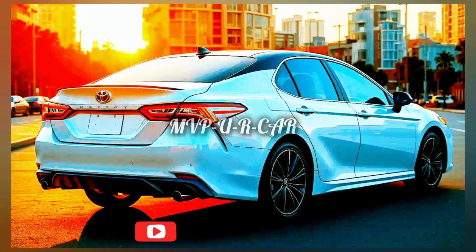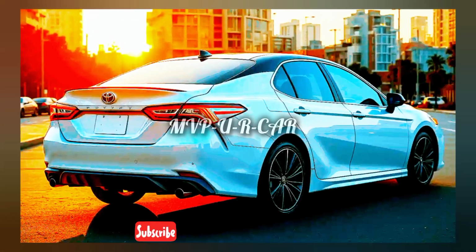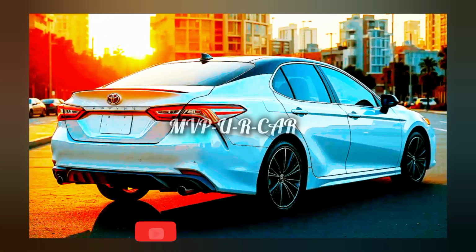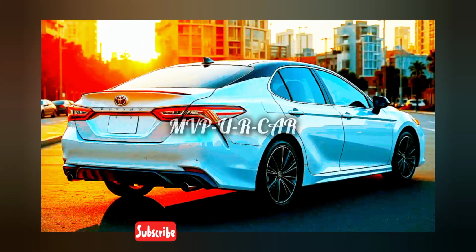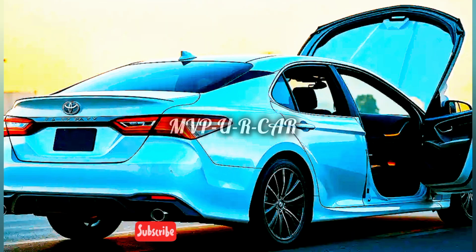Under the hood, Toyota has made a bold move. The 2025 Camry is now offered exclusively as a hybrid. The new generation pairs a 2.5-liter four-cylinder engine with Toyota's 5th-generation hybrid system, offering up to 225 horsepower in front-wheel drive and 232 horsepower in the all-wheel drive version. This shift ensures improved fuel economy, smoother acceleration, and a quieter driving experience, all while keeping emissions low.